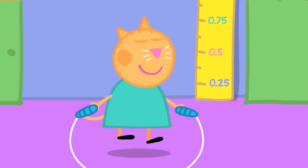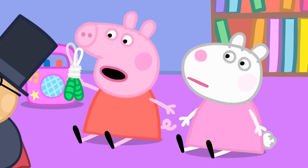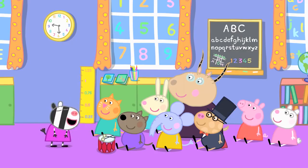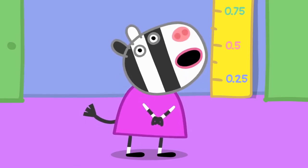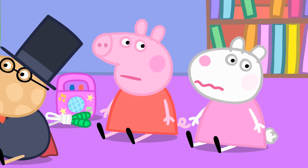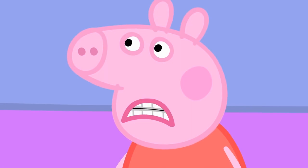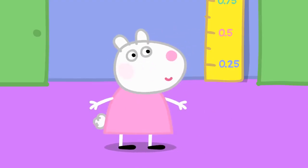Skipping. I was going to do skipping, but I can still do dancing and singing. My talent is singing. Twinkle, twinkle, little star. I can still do dancing. Susie Sheep, what is your talent? Dancing. No, you can't dance. Oh, dear. Dancing was Peppa's last talent.